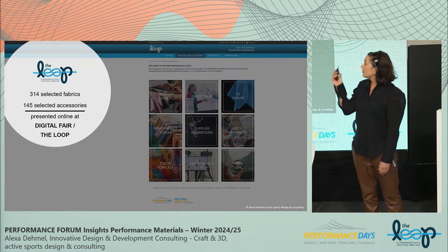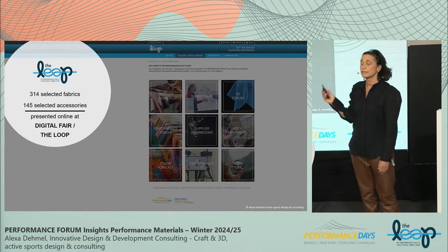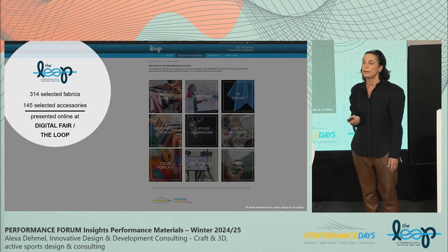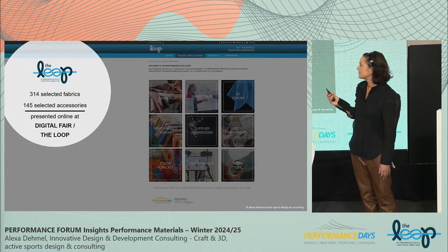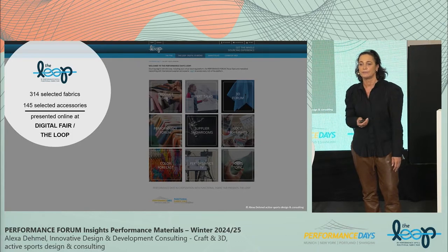So please also go on the digital loop, because all exhibitors that exhibit here have the option to upload many, many more materials, many more trend materials throughout on their website, and through material search, you can find fantastic other fabrics as well.